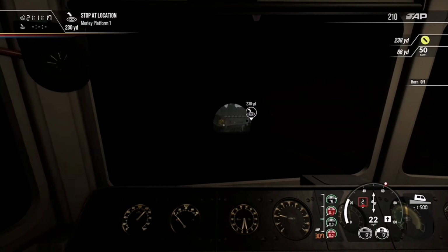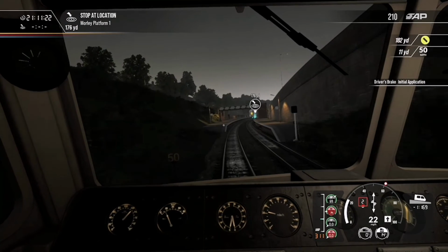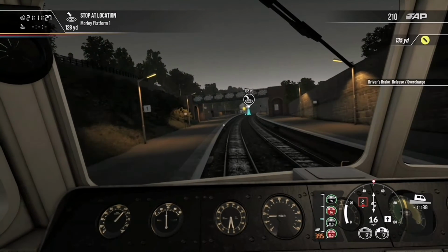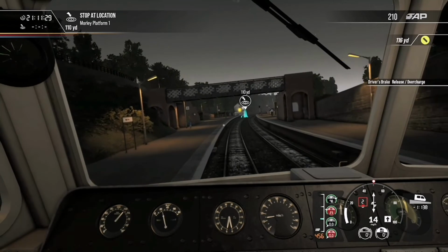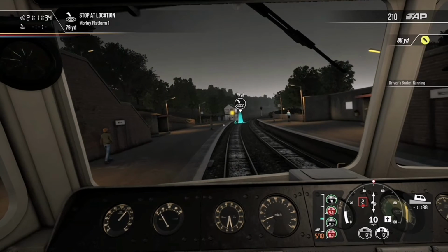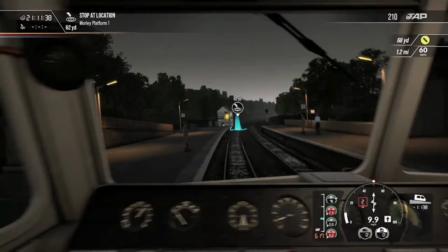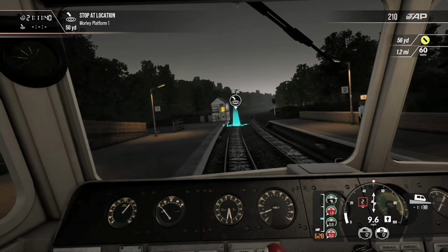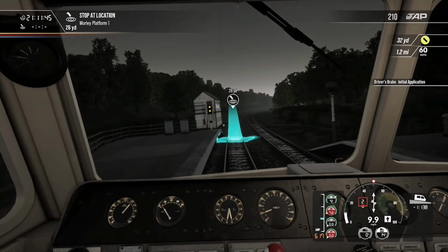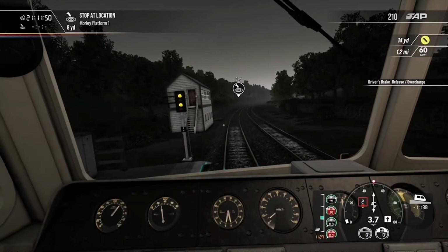Hello passengers and thank you for joining us on today's Batley to Wakefield service. It took us less than 10 minutes as I was able to fly through some signals and get us here on time. Thank you very much for joining us on this service today, and I do hope to see you sometime soon. Thank you for riding with British Railways this evening.